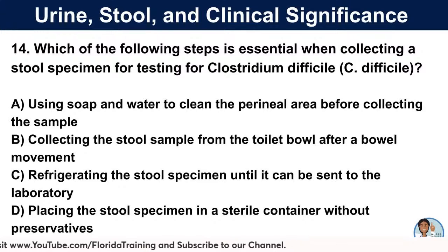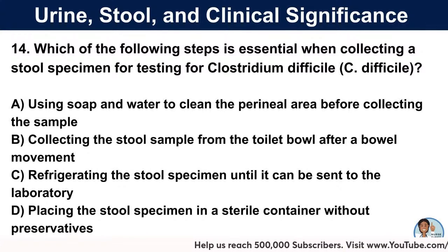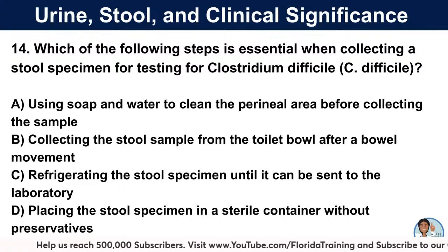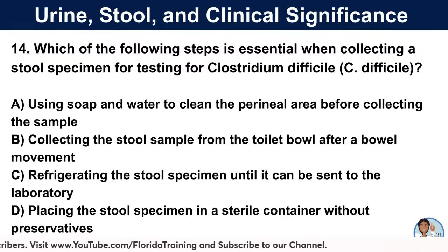Excuse me. I think I see the correct answers. Let's see. This one's tricky. If you've not collected a stool specimen for C. diff before, I'm going to reveal the answer in 3, 2, and 1. I think I saw the correct answer about 3 times.